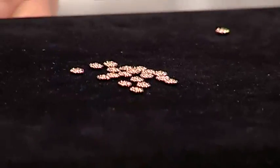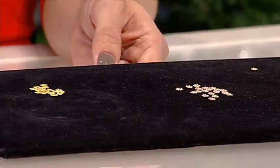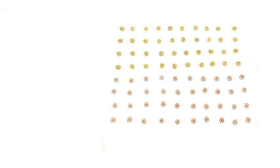Absolutely stunning. You are getting 40 of the rose gold. You are getting 40 of the gold. That's 80 in total and for one price, it's $21.95. This is for 80 pieces of your gold plated 925. It's your high end and these are your spacer beads.